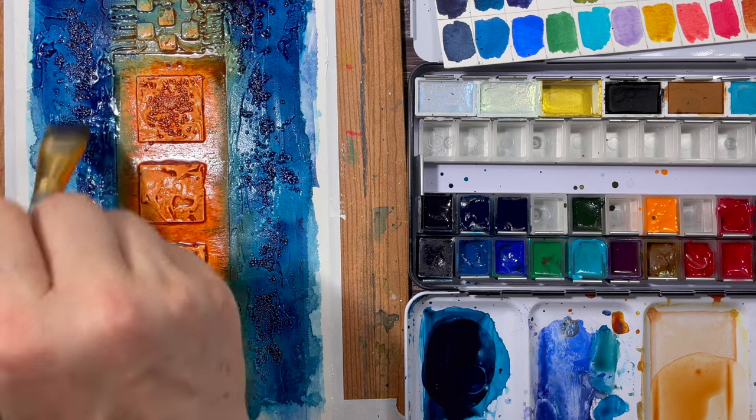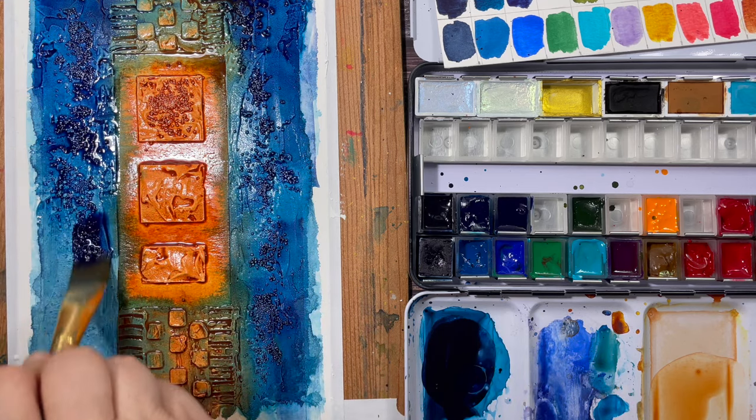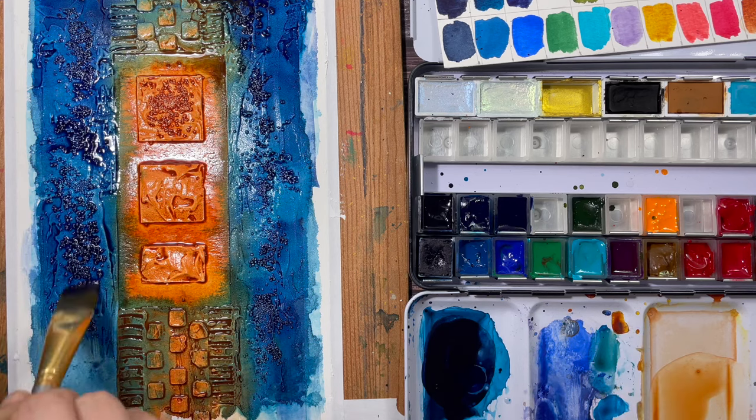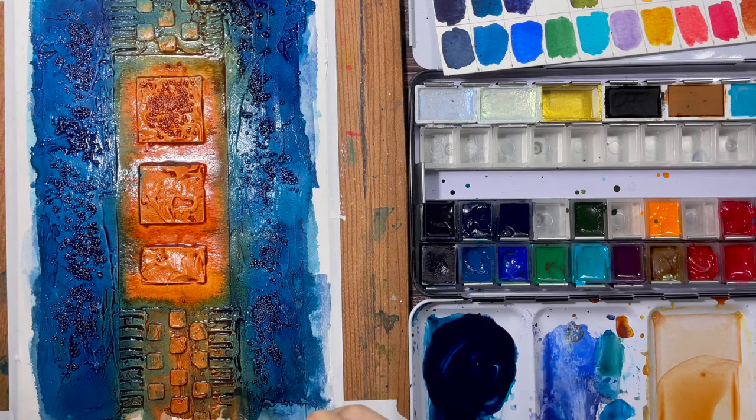And when I add color over these areas, the raised edges will take on new color, and then the dark color that's in the crevices of the watercolor ground and all the textures that are on there, I think it's going to help to make those textures stand out. So I'm happy to be using it.